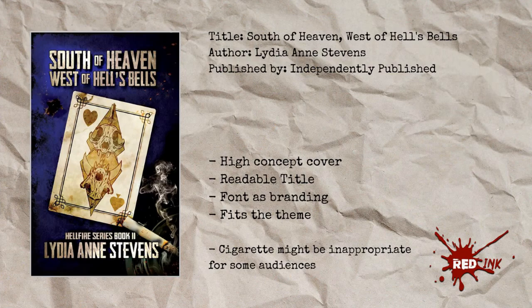And then of course you've got the cigarette. She's a demon, she's a sinner, and smoking's bad. Quit, if you're a smoker. That was one of my comments on this cover. It might actually not be appropriate for every audience, considering there's a cigarette in there, so there might be some backlash for kids who pick this up at a library.